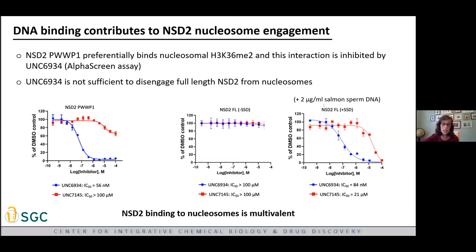And so we repeated the experiment in the presence of excess salmon sperm DNA. And again, then we're able to regain the effect of UNC6934 and its ability to displace NSD2 from nucleosomes. But this really reiterated the point that NSD2 binding to nucleosomes is multivalent.